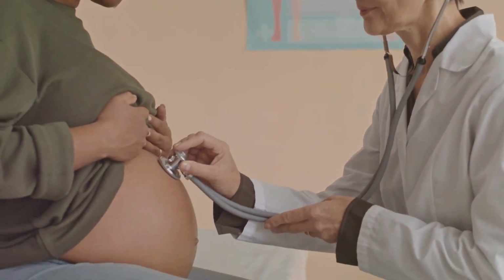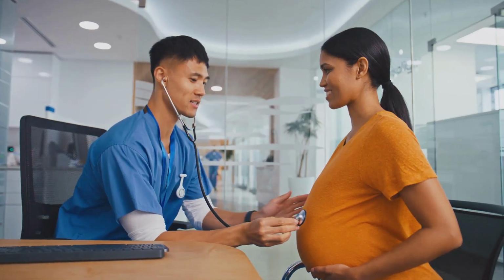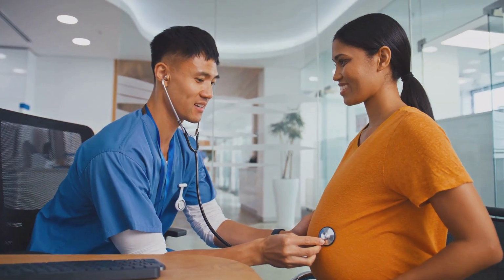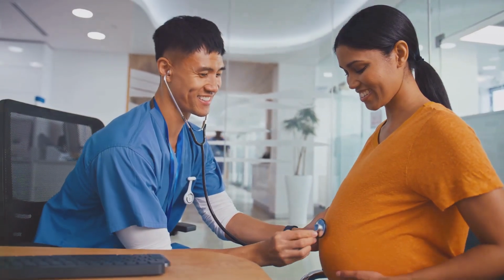Thirdly, monitoring for complications is important. Postpartum complications can arise, such as infections or postpartum hemorrhage. For mothers with sickle cell disease, there's an increased risk of pulmonary complications and venous thromboembolism. Regular checkups and communication with your healthcare team can help detect and manage any issues early.